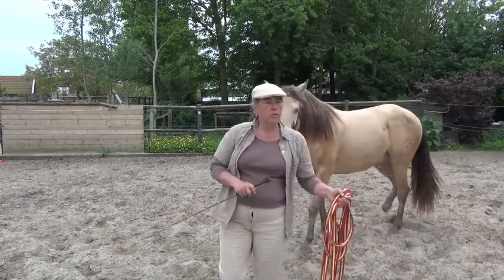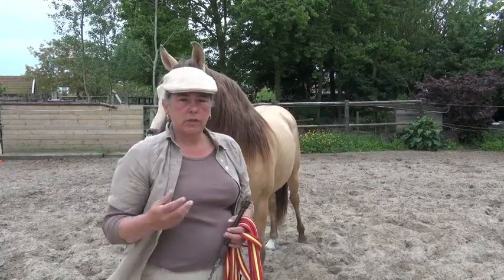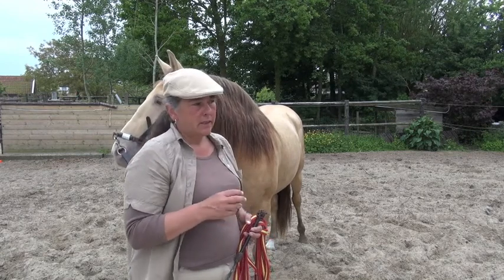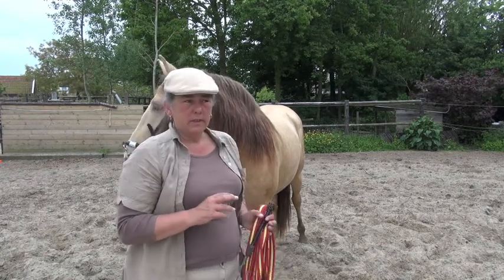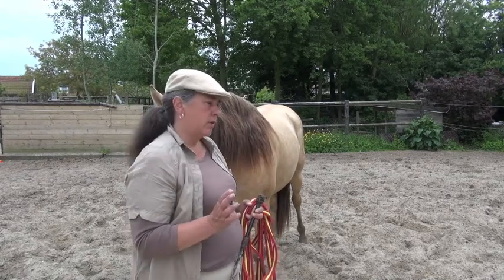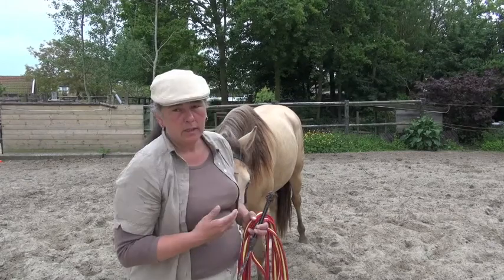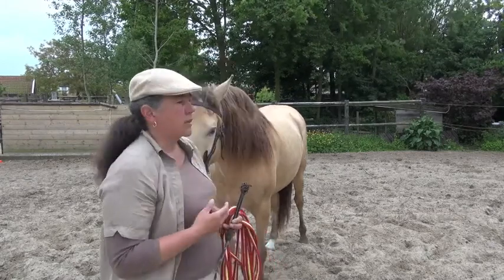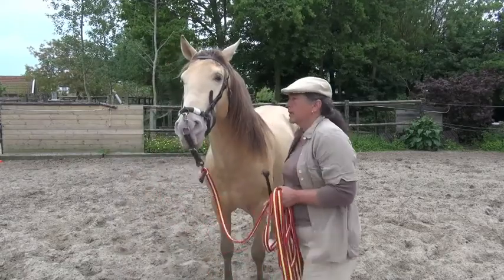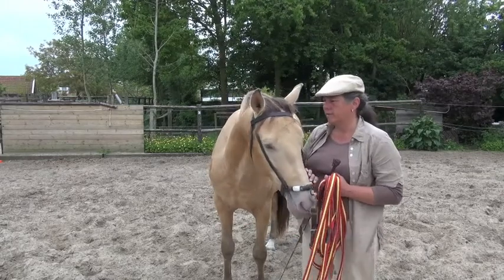There are all kinds of explanations you can find why a horse is doing the left side and the right side in two different ways. I'm not a scientist, I can't explain, but I do know that it's true that a horse can do an exercise on his right better than on his left. When he has to go left, it's like for him it's a new exercise.